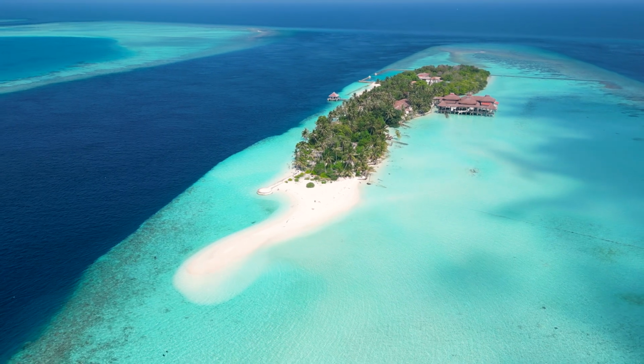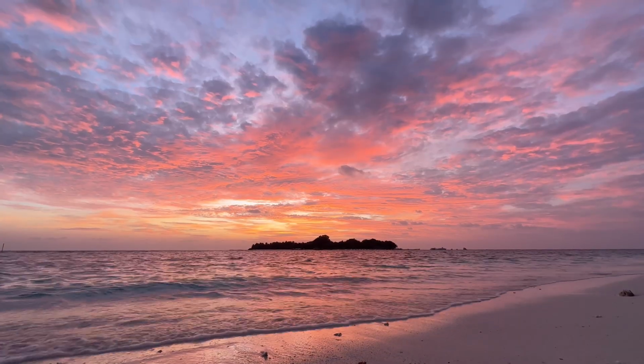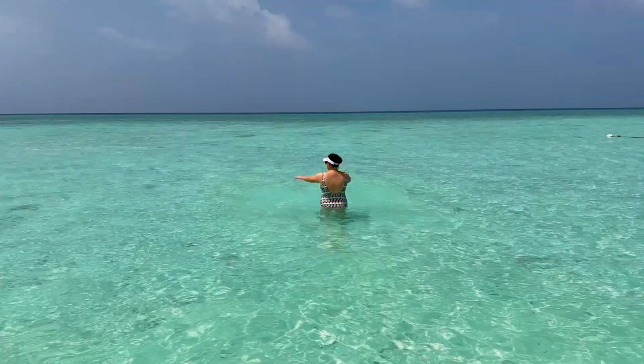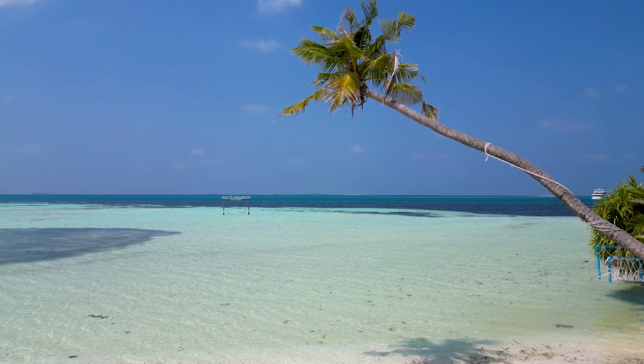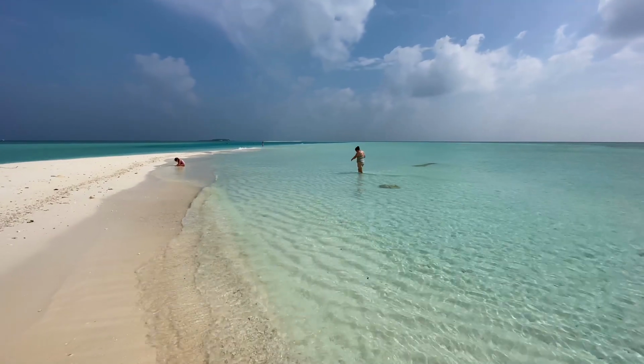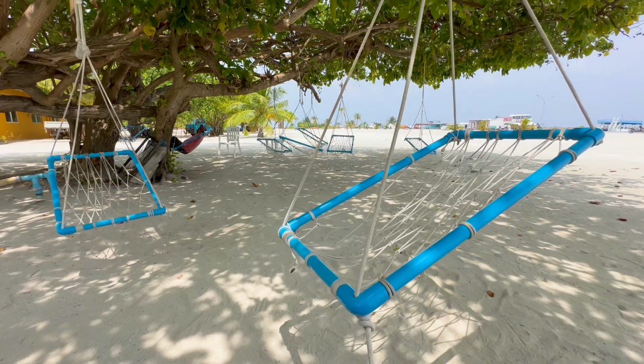Maldives is one of the most beautiful and picturesque island nations on the planet, home to luxurious and insanely expensive resorts priced at thousands of dollars or more per night. But did you know that there's an alternative side to the Maldives? One in which you will experience local life and culture, and that won't set you back a small fortune.